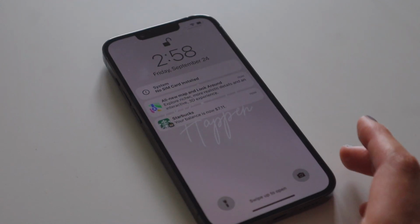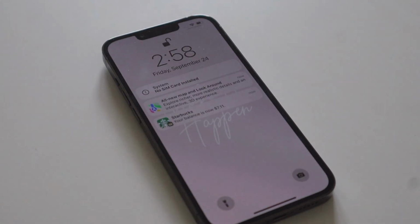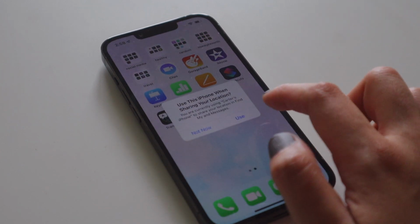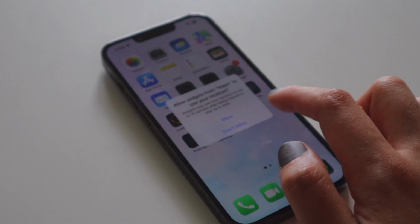So it is all loaded now. I just have to put my SIM card in it and, oh, okay, cool. It's downloading all of my apps, which is exciting. I guess while we're letting that download, I'll put my phone case on it while I'm waiting.